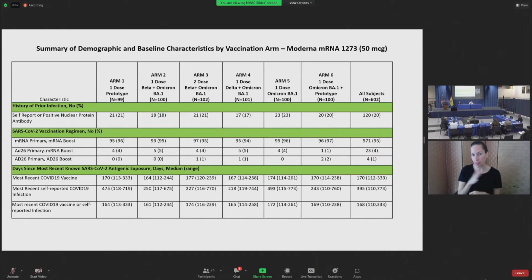Next. We had 20% that had prior infection by history or antibody, and 95% had actually received mRNA products prior to study enrollment. Next. We allowed participants in the study if they had at least 16 weeks since last vaccine or dose, and the median interval since last antigen exposure was 24 weeks. So all these demographic and baseline characteristics did not vary between arms.